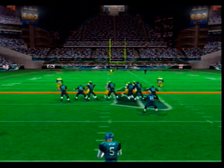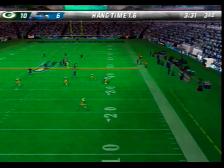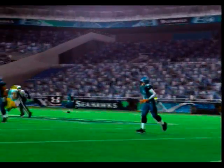Offense couldn't get it done, lining up to punt. And so the punt goes out of bounds.